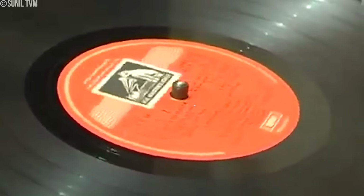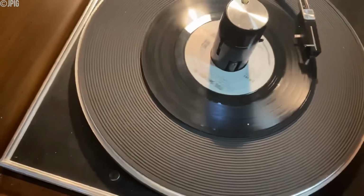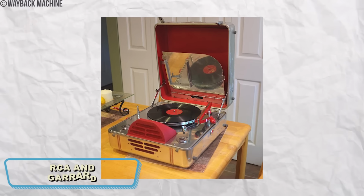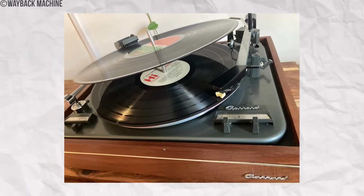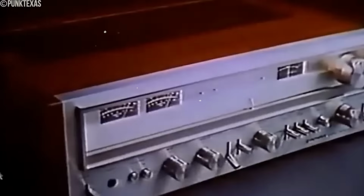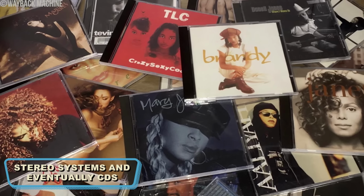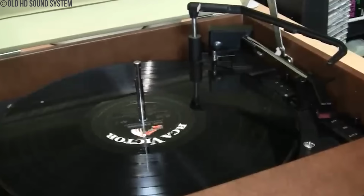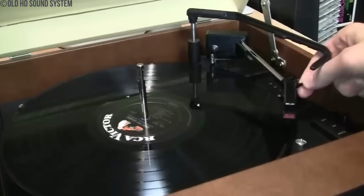Record changers were appealing because they offered the convenience of continuous play, no interruptions. Companies like RCA and Garrard perfected these machines, making them a must-have for any serious music fan. However, as stereo systems and eventually CDs came onto the market, record changers fell out of favor, marking the end of an era for vinyl enthusiasts.